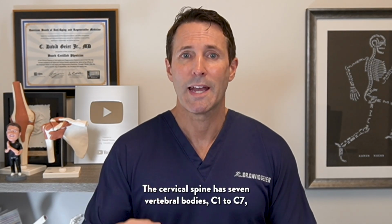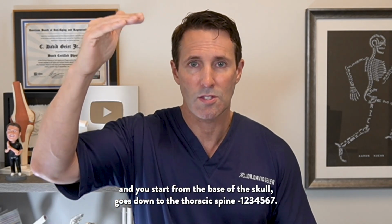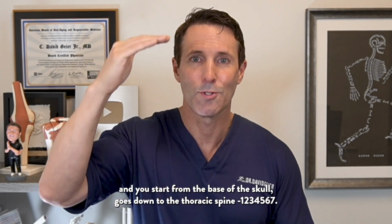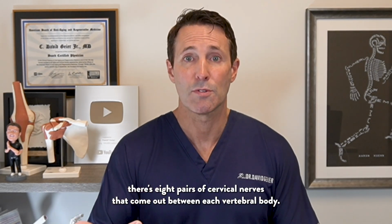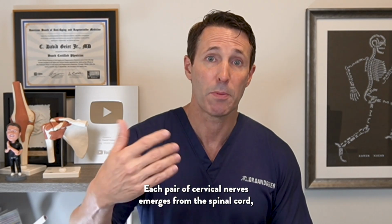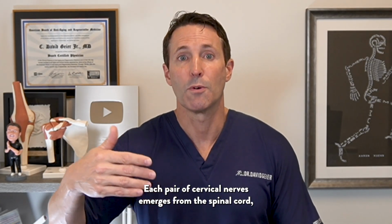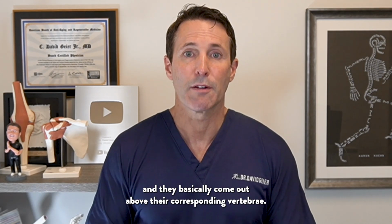The cervical spine has 7 vertebral bodies, C1 to C7. You start from the base of the skull and go down to the thoracic spine: 1, 2, 3, 4, 5, 6, 7. And while there are 7 cervical vertebrae, there are 8 pairs of cervical nerves that come out between each vertebral body. Each pair of cervical nerves emerges from the spinal cord, and they basically come out above their corresponding vertebrae.